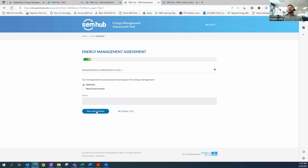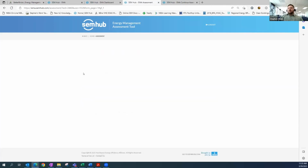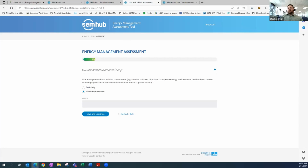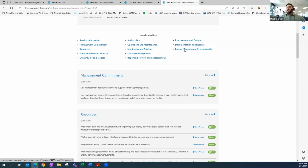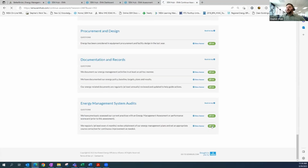And this tool will keep you in this component, this management commitment, progressing through the levels until you answer needs improvement. Once you answer something needs improvement and you say, we've got to get better, it'll kick you out of that component and advance you to the next one. So now we're in the resources component, level 1. And so that continues. I'm going to pretend I've already done this assessment so you can see the other components here: resources, energy review, etc. So we'll jump to the last one here.